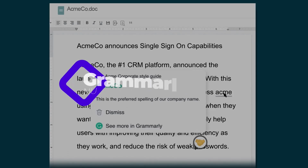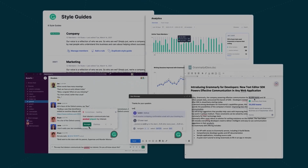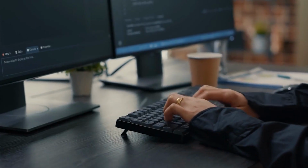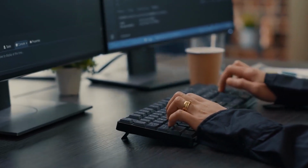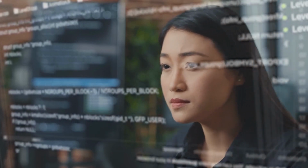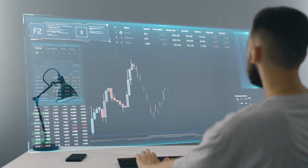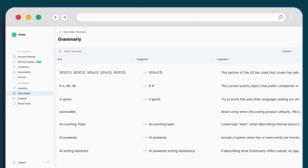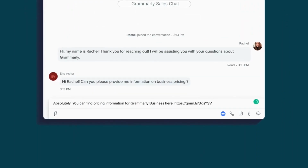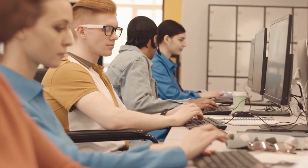Number 4. Grammarly Business. Grammarly Business is an AI-powered writing tool designed for businesses to improve their communication and writing skills. It can help teams enhance their writing accuracy, clarity, and tone to ensure that their content is professional and effective. By using Grammarly Business, businesses can save time and increase productivity by reducing the need for time-consuming manual proofreading and editing.